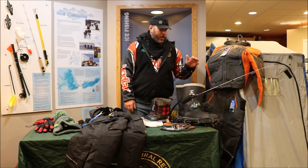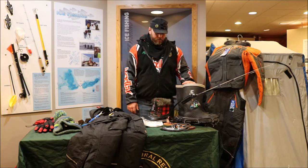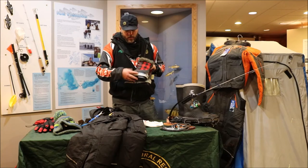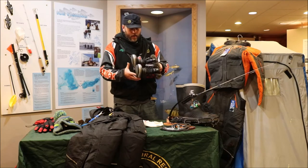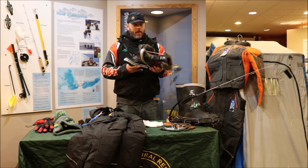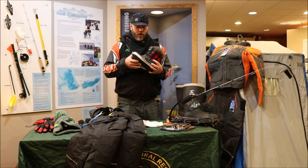Now, you don't have to run out and spend a lot of money on a good pair of boots. These are my youngest daughter's boots right here. I just bought these the other day. She needed a new pair of boots and I wanted to get a pair to demo for you guys. But I got these at Blain's on sale for 30 bucks.